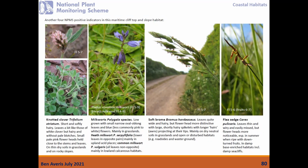And the fleece edge, this is a very different thing, both in its appearance and its habitat. It likes kind of damp, flushed, slightly base-enriched ground. And as sedges go, it's quite simple looking. The leaves are thin and wiry. Anybody would overlook the leaves of that.